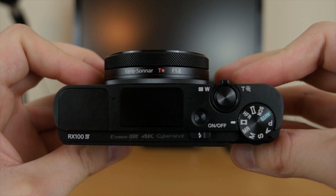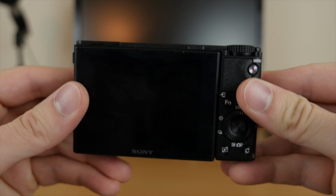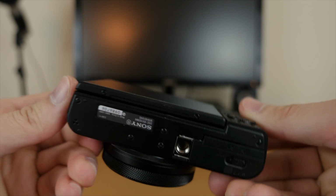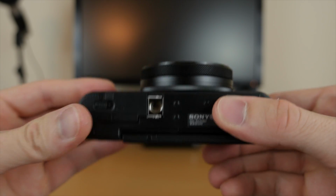Now, a downside about this camera is that the battery life is not that great. If you're shooting 4K video and especially slow motion video, the battery is not going to last you very long at all. My recommendation would be to get an extra battery and then get a USB charger to take on the go, because this does charge through a USB cable.